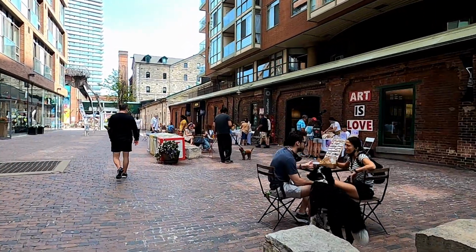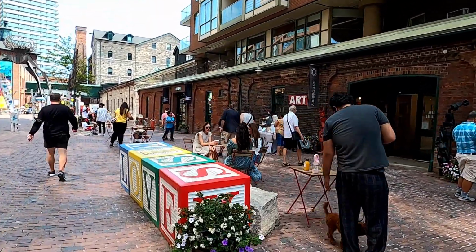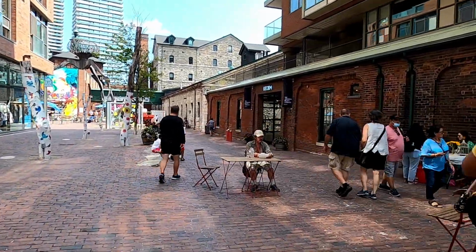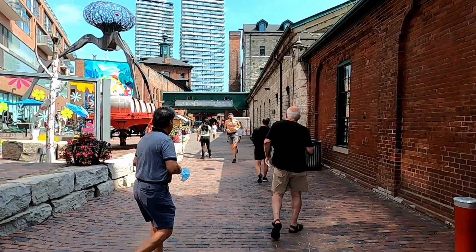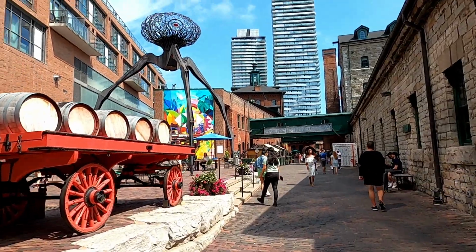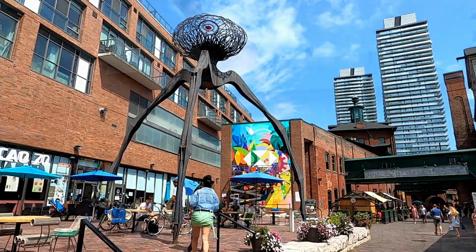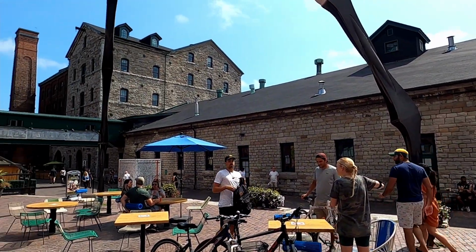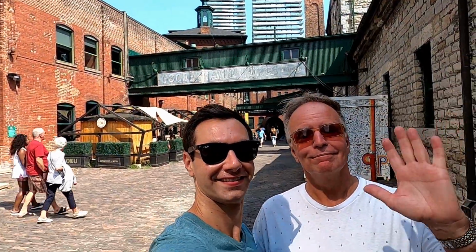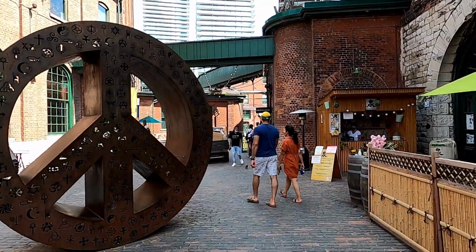The Distillery District is a very popular area for locals and tourists alike, and as the name implies, was a giant distillery which has since been converted into a trendy area filled with lots of art, cafes, restaurants, and shops. The giant metal spider-looking thing is a sculpture by Michael Christian called It, and it is 40 feet tall. Very cool. The district has done a great job preserving these beautiful and historic buildings. We always have a great time here, so let's keep going past this big peace sign and explore some more.